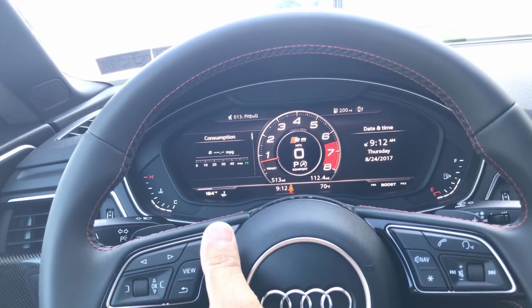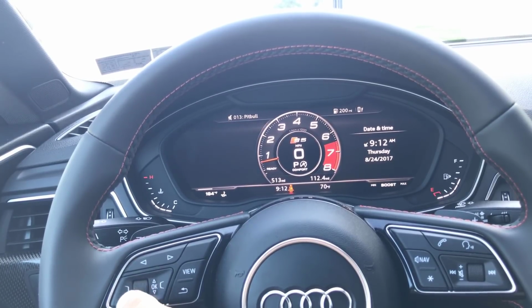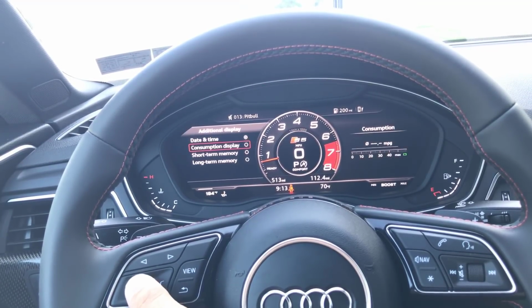So if I want to control the right side of the screen, I tap this button, not the OK button. The OK button is the wheel. If you press on the wheel, that's OK. If I tap this button here, it says additional display. I can tap that, and that allows me to pick from these different modes.